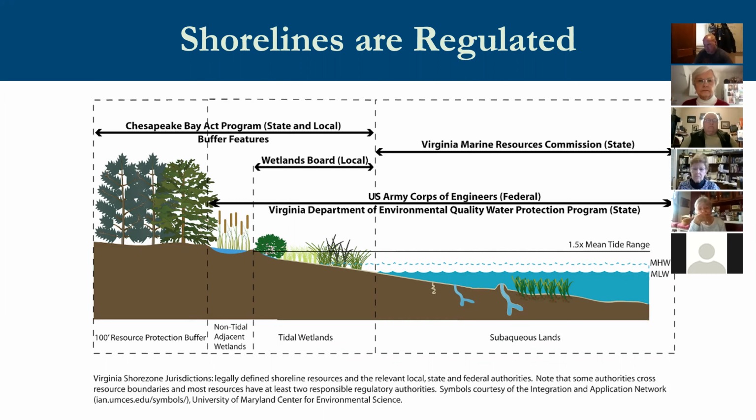So this is Virginia's tidal shoreline regulatory process, or regulatory agencies and authorities. And there are overlapping authorities. So you might have a local board that manages any disturbance to the Chesapeake Bay protection area, and then another one that manages any disturbance to the wetlands, and they handle the living shorelines, and another group handles the buffer. And you have to go through a joint permit application process.